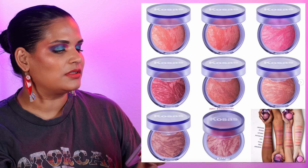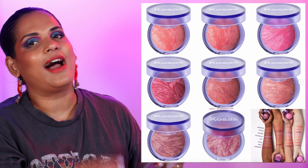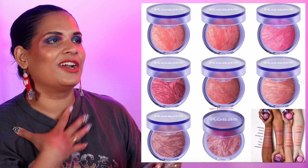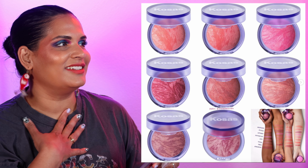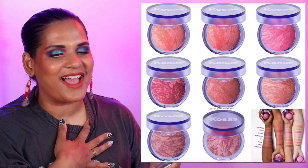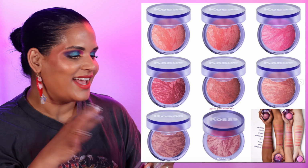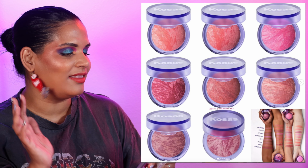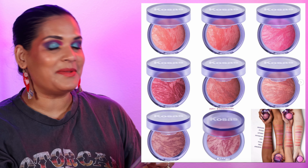Dimensional color duos for a healthy flush of color. I love the look of these. I think I saw somebody, I don't know if Angie said it in her new makeup releases video, and it made me chuckle. She was like, what in the MAC baked blushes is this? Kind of also reminds me of the baked blushes from Milani, which I love. They're beautiful. So yeah, I'm excited.